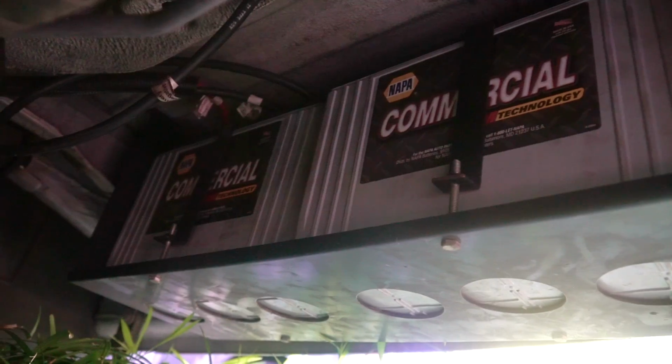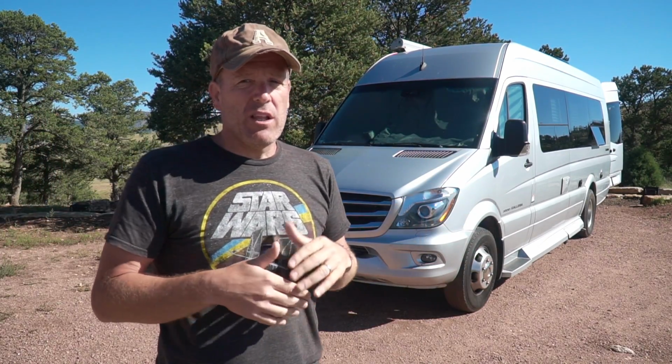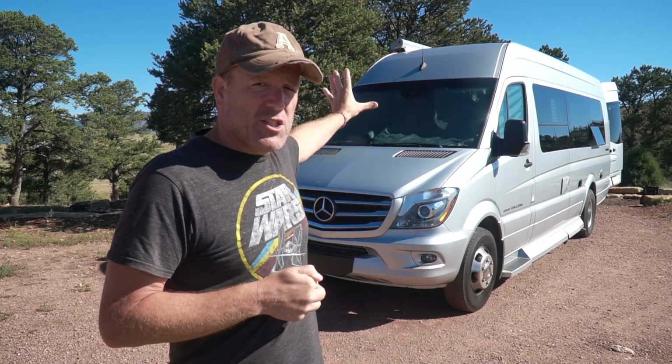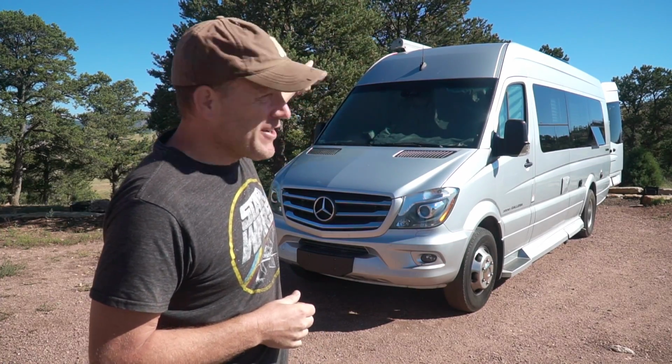The good news about it is that it is expandable to 600 watts. And we think that we'll eventually remove that 100-watt solar panel and replace it with 3 200-watt solar panels, or whatever works best for us. And as you notice at the top, it's got an awning as well.